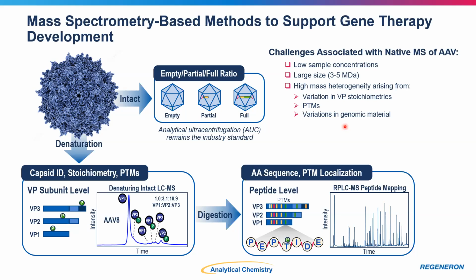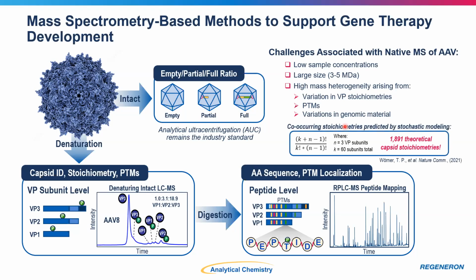And so to just drive home the point of vast particle heterogeneity, Albert Heck's team recently showed that AAV capsid assembly follows a stochastic model that's represented by this expression shown here. And what this tells us is that the native mass spectrum for AAV can theoretically represent a composite of nearly 1,900 possible capsid stoichiometries. So as you can imagine, this creates tremendous levels of heterogeneity that have to be taken into account.